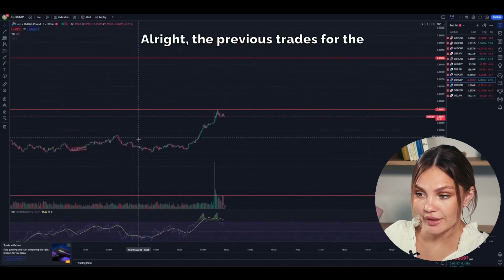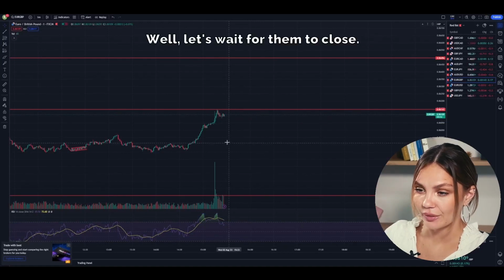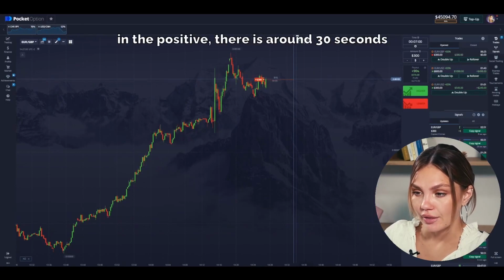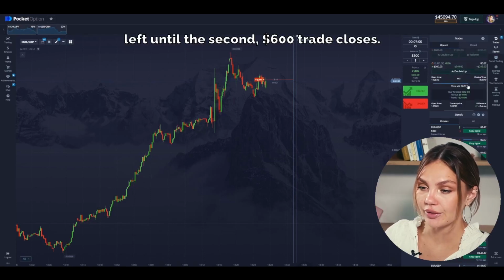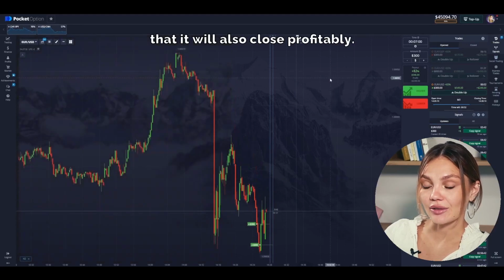Alright, the previous trades for the Euro and USD pair are both in the positive. Well, let's wait for them to close. Well, the first trade for $300 is closing in the positive. There is around 30 seconds left until the second $600 trade closes. The probability is about 150% that it will also close profitably.